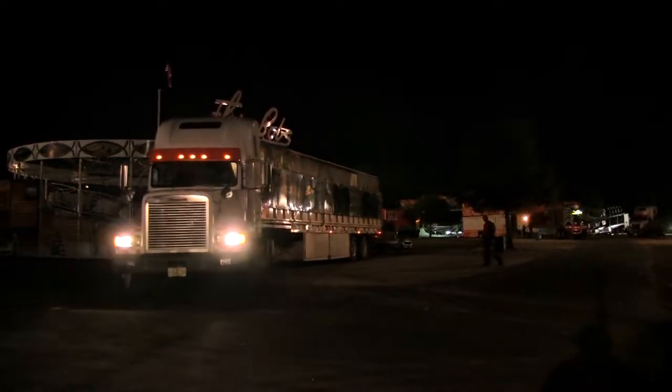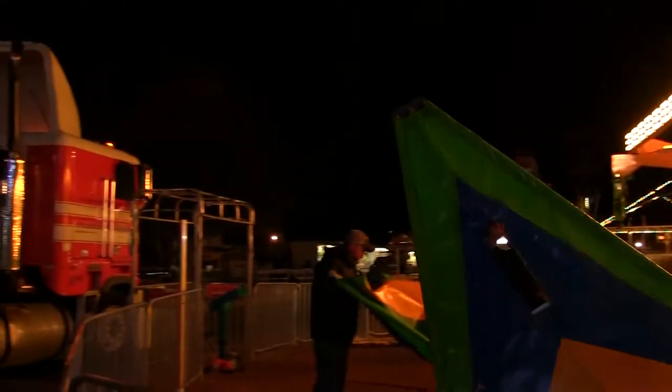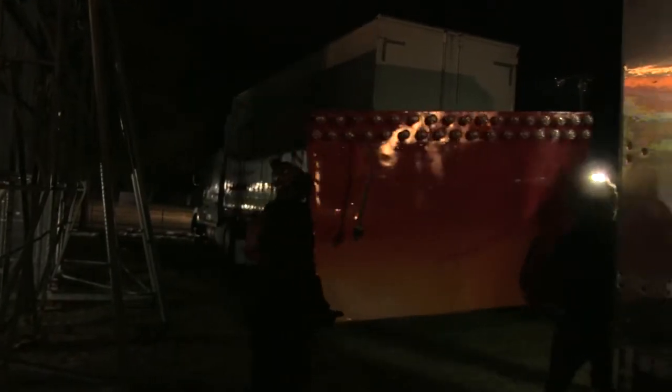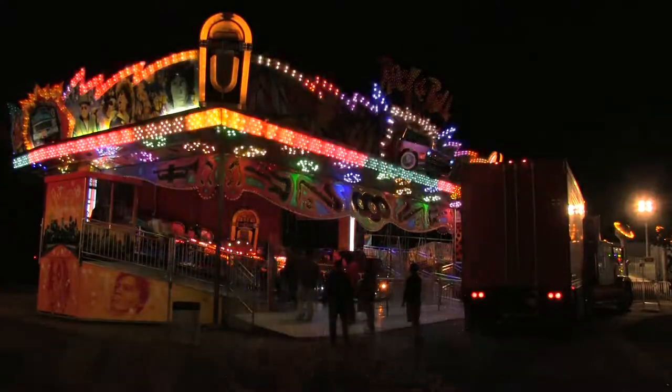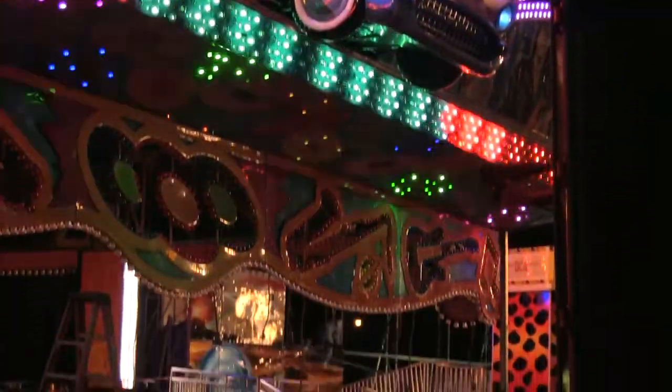Each ride collapses into a trailer, ready to drive down the highway, with additional trailers holding decorative panels or other extraneous elements. In most cases, workers will spend the previous night taking down certain parts of rides that only serve a decorative purpose and do not affect the structural integrity of the ride.